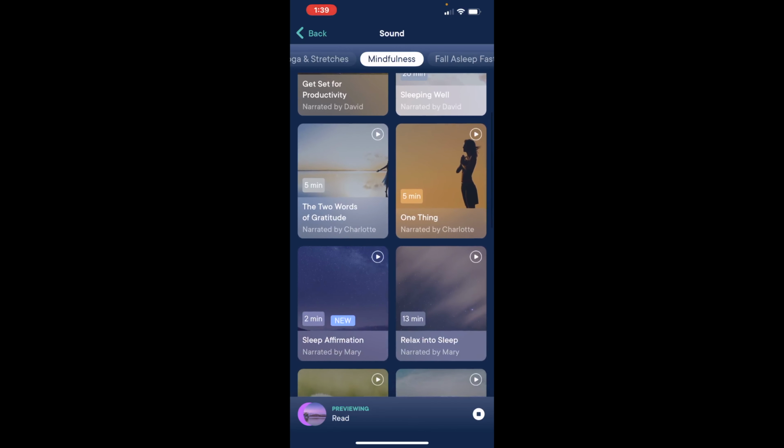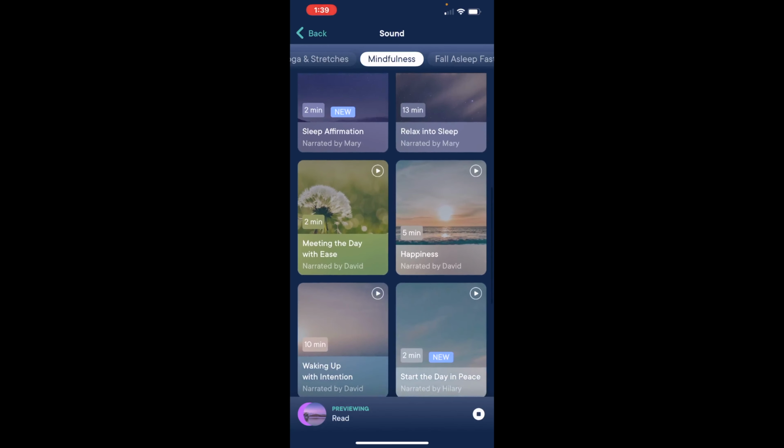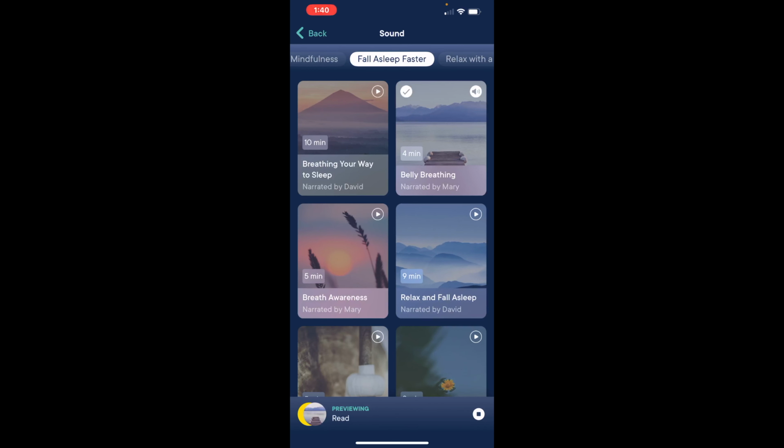Now, something similar to yoga and stretches is the next one, which is mindfulness. These are quick meditations to help calm yourself before you start your day. There are 13 mindfulness meditations. Next category is Fall Asleep Faster. This is very similar to the Fall Back Asleep section. However, they are different meditations to help relax you and help you fall asleep. Altogether, there are 9 fall asleep faster sounds.